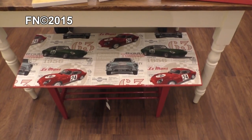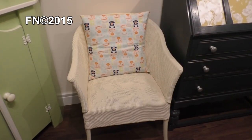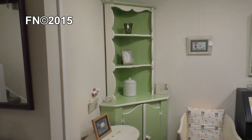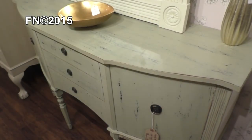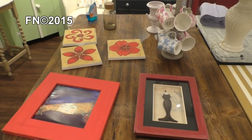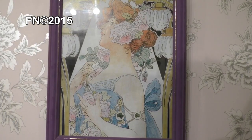So, we've got the gift vouchers as well. You can buy a gift voucher for someone if you're not sure what to get them as a present. You can send it to them, and it's for anything: classes as well as items, furniture, anything.